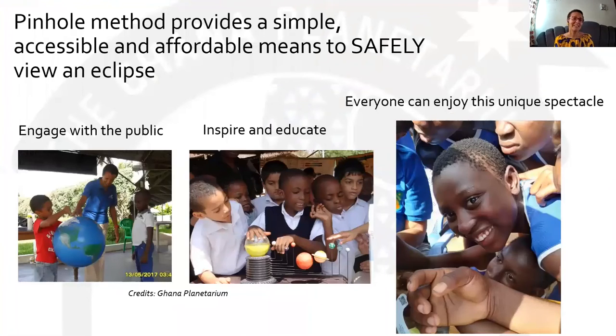So there we are. That's two variations of the pinhole method for viewing eclipses, and it provides a very safe, simple, accessible and affordable means to view an eclipse. And again, the safety is the most important thing, because as we know, there can be a lot of misinformation or fake news out there about how you can and can't see an eclipse. So if you can give people a very simple and safe way to view it, then that's the best idea.